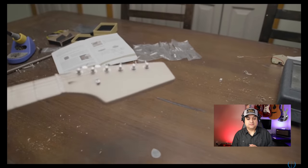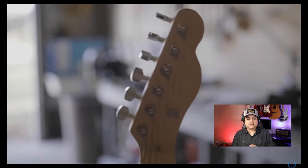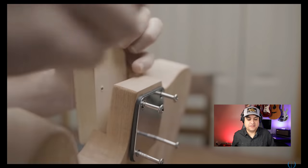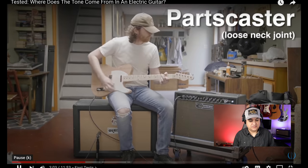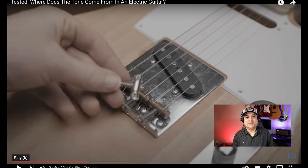After that, I continued forward through a bunch of tests, including sanding the headstock down to a normal shape. No difference at all. Having a loose versus tight neck joint. I tried brass saddles versus steel. That was one of my favorite ones. The peg head size and the loose neck joint, because people go on and on about that. Is there a difference in the sound? We'll get into that later.